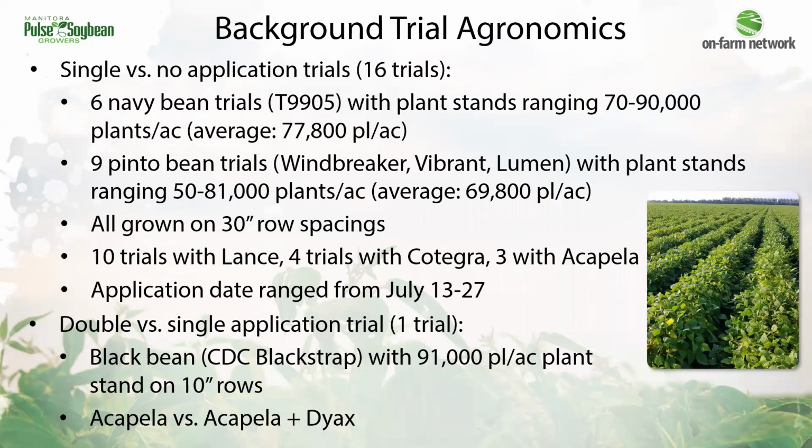Some background agronomic information on these trials so far. Of the 16 trials comparing one app to none, there have been 6 trials in navy beans and 9 in pintos. I know that adds up to 15. There is a trial where we don't have variety information available. But those navy plant stands were between 70 to 90,000 plants per acre established, and pintos range anywhere from 50 to 81,000 plants per acre.